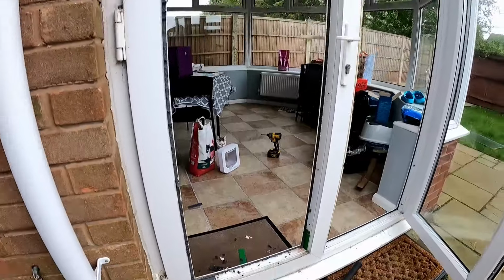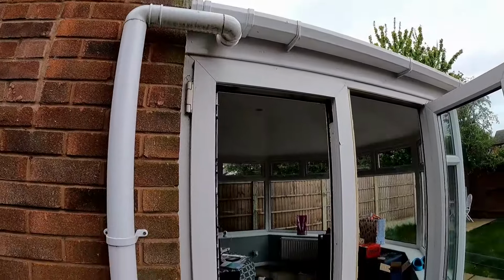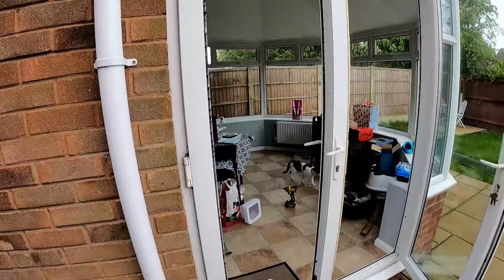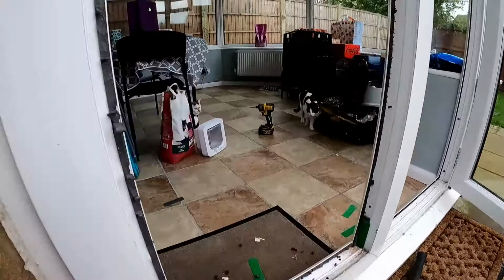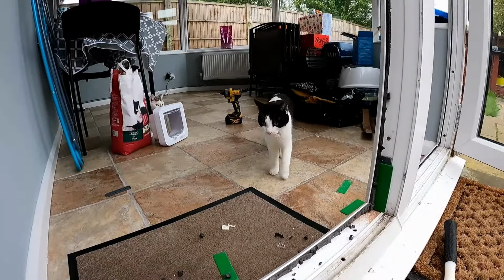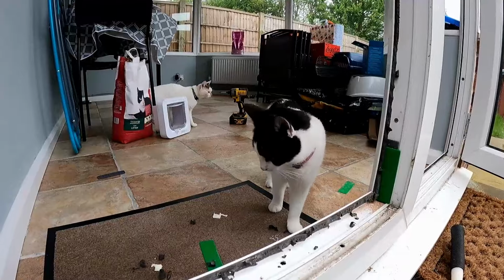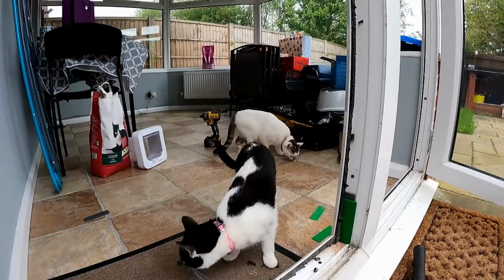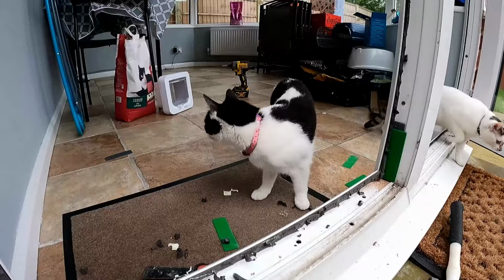That's the glass out. And clean that old tape off and put some new tape in. And then put the new glass in. Here's the troubles now. Here we are. You put your cat flap in here. Don't be eating that.